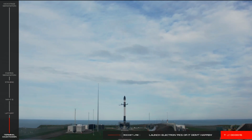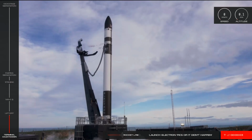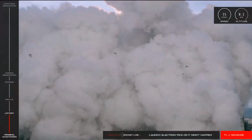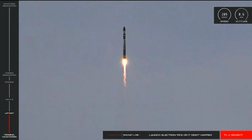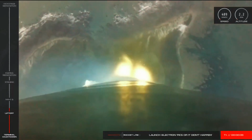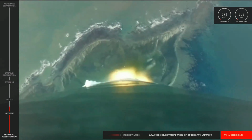Rerouting engines. Ten, nine, eight, seven, six, five, four, three, two, one. Stage one propulsion is nominal. Discharge is nominal.